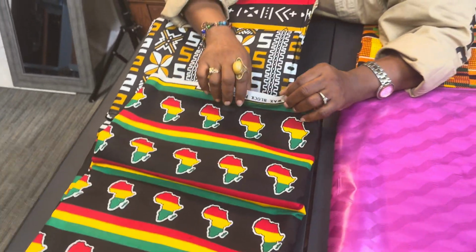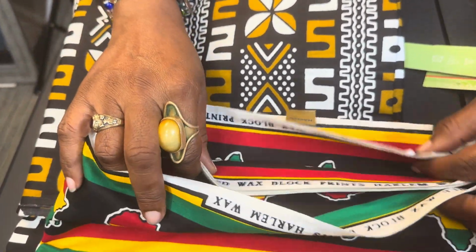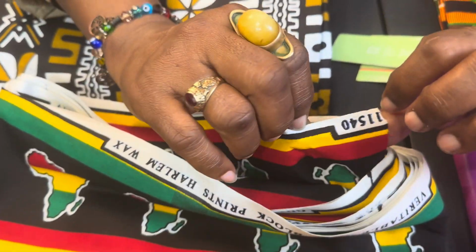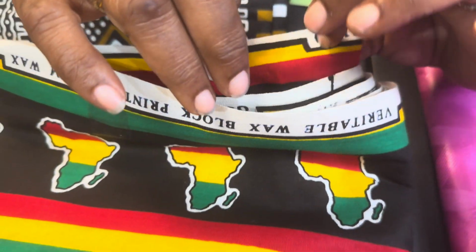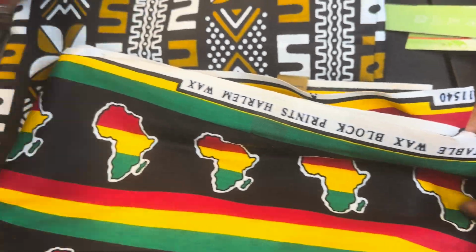And so again, we got the kind of fabric it is, and we also got the serial numbers in there. This is the serial number. It's kind of broken off, but as you open the fabric up, it keeps repeating itself. So it's not just one place you'll have the serial number on it. It will be going throughout the fabric.